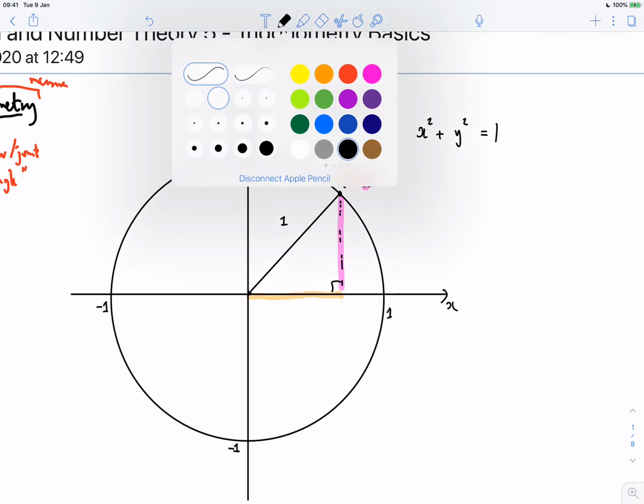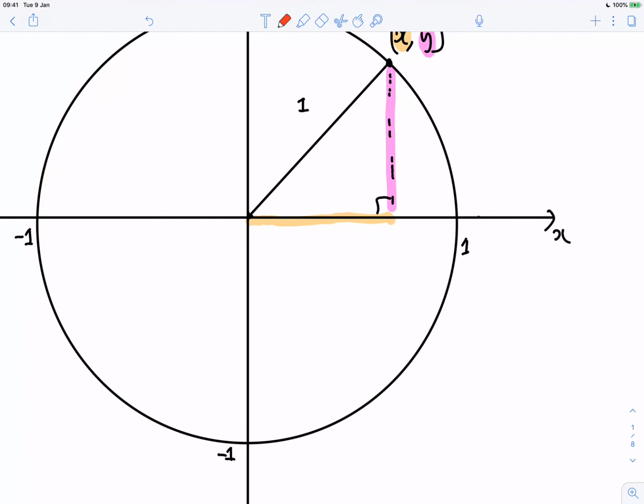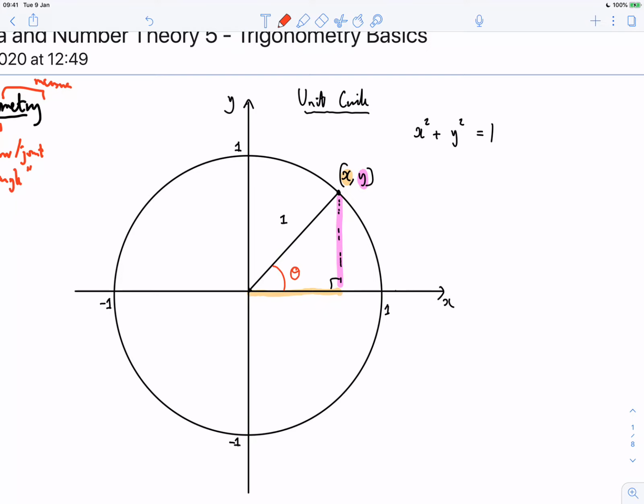Now, how can trigonometry get involved? Well, let's say we have this angle here, which we'll call theta. That theta value is the angle between the x-axis and the radius, and it's always going anti-clockwise from the x-axis. Now, you could define it as going the other way around, and it's totally fine. But for convention's sake, mathematicians all around the world just agree that we should be going this way around.